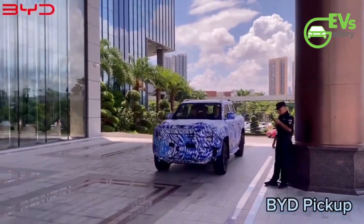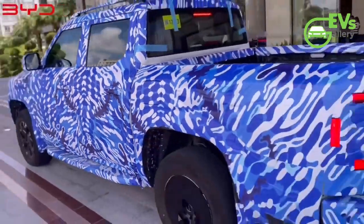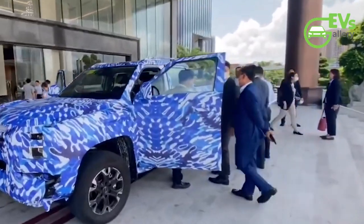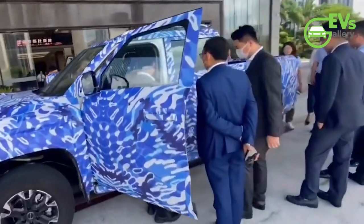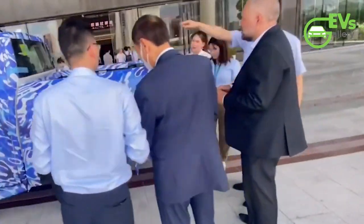The expected debut of the hybrid version in 2024 and the all-electric variant in 2025 only add to the excitement surrounding this innovative vehicle. The automotive community is poised for a groundbreaking addition to the pickup truck market, and BYD seems poised to deliver on those expectations.